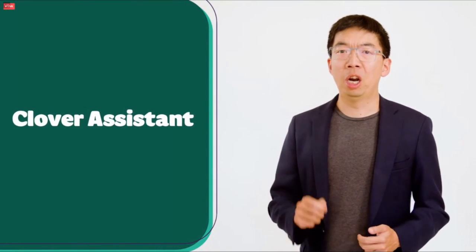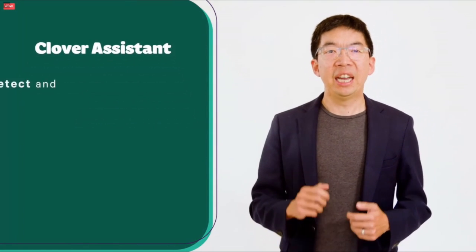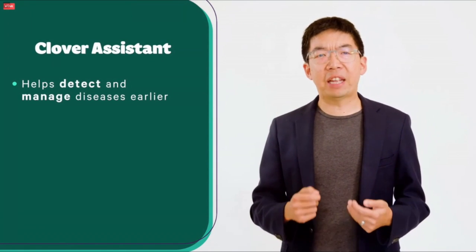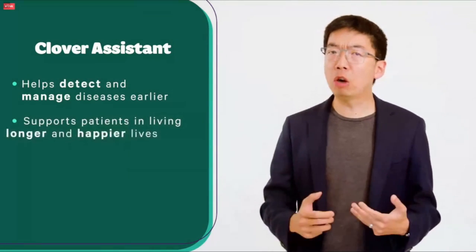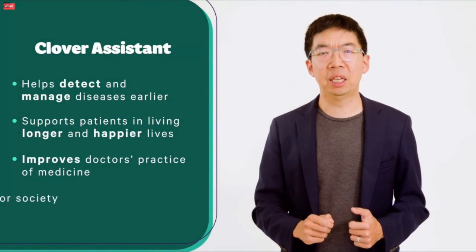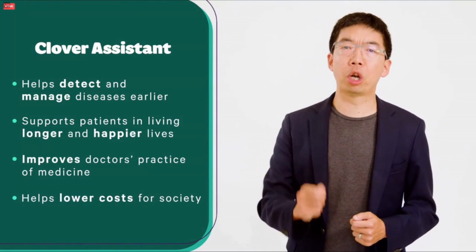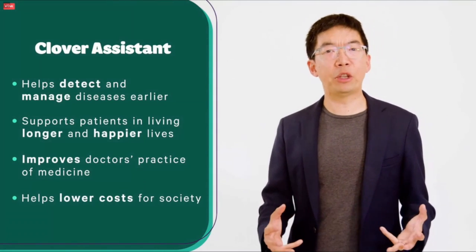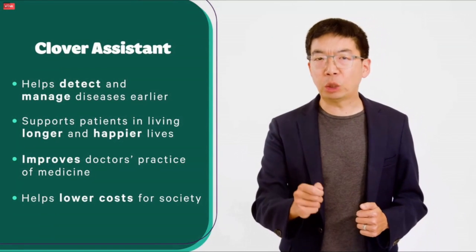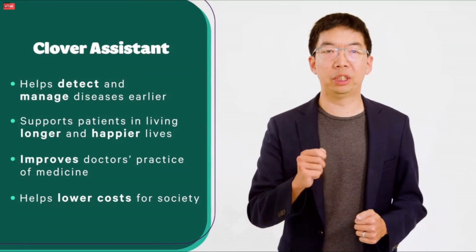The same doctor, when aided by Clover Assistant, can detect disease earlier and manage disease earlier. We believe that this will lead to patients having longer and happier lives, doctors improving their practice of medicine, and society bearing lower costs. That's the holy grail of value-based care. That's what we're all about. And we believe that's what we're enabling in the real world today.